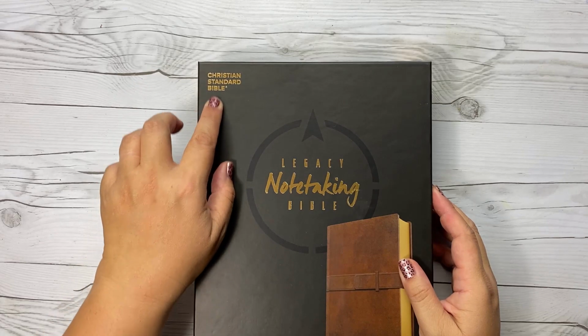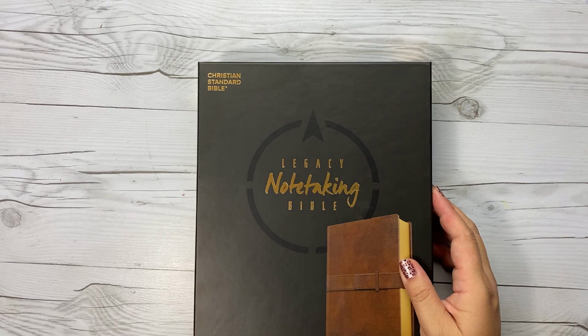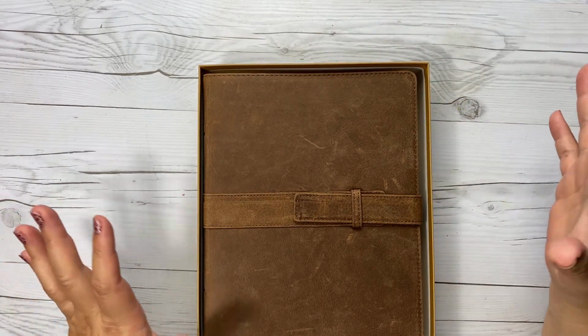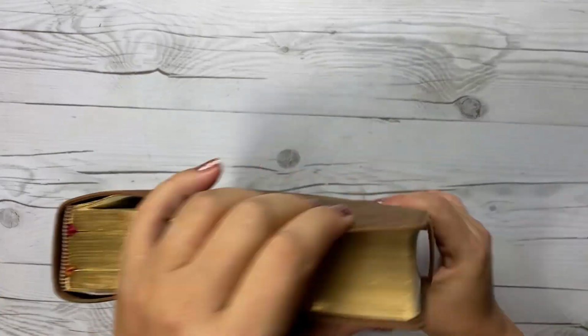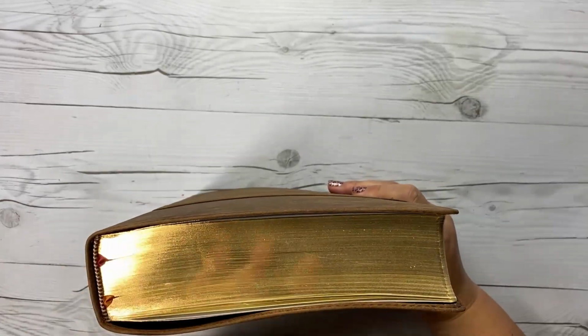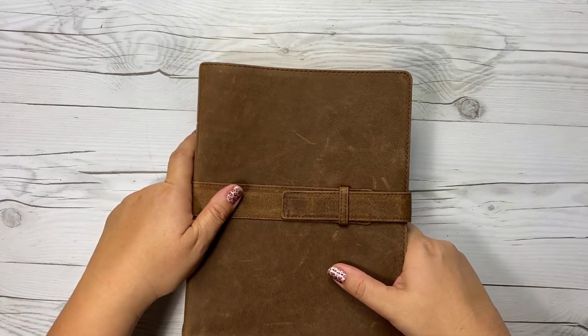And so we have the Christian Standard Bible here with the legacy note-taking and the genuine leather, so you can see that. And as we open up, the cover is gorgeous. You guys, this is completely breathtaking. I mean, it's just a beautiful Bible. Look at this. Okay, so you have this really gold edging to it. It just reminds me of some of the Bibles I used to have back in the day. Just love that gold edging. It's got 2 bookmarks in there, so we'll have to open that up and see in just a moment.